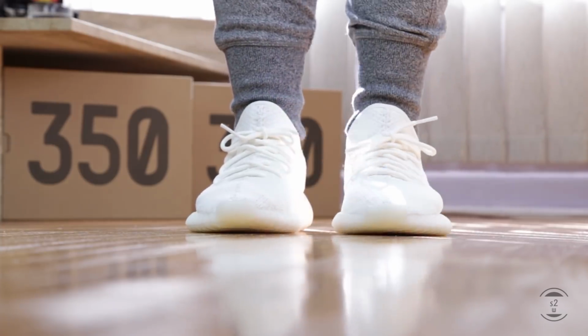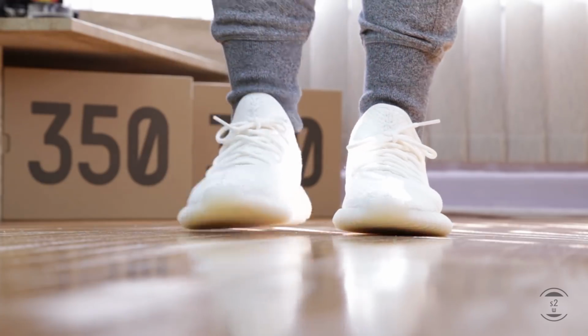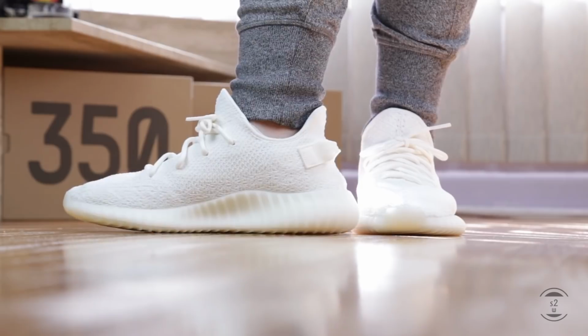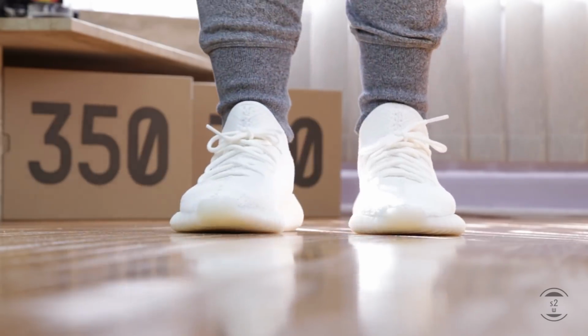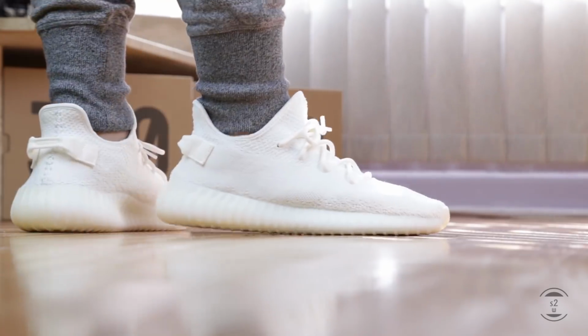Other than that, these Cream V2s are definitely one of my most favorite colorways as it's just so clean. It'll suck when it gets dirty, but that goes for any white colored sneakers. It's especially nice that the midsole encasement on this pair is the same colorway, making everything uniform and balanced visually.